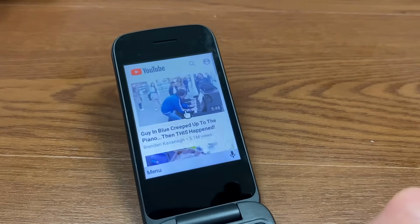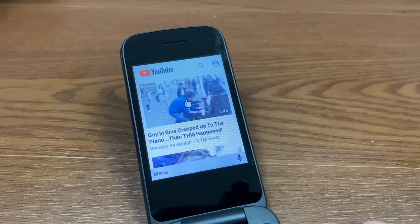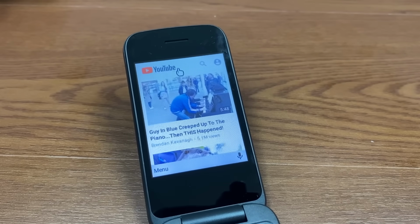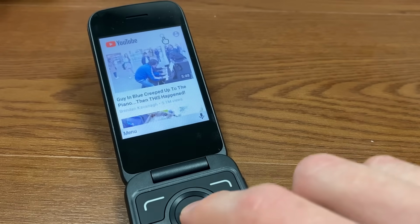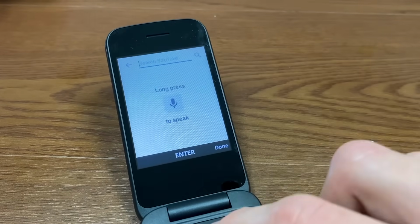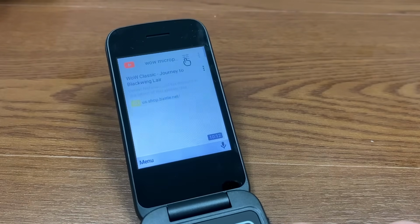What? Are you kidding me? There's a mouse pointer? No way. Oh my god. It's a mouse pointer. That is beautiful. You have to press the button to move it one pixel over. Okay, so we're going to get the search thing here. Oh, thank God we can speak into it. So let's allow microphone. Michael MJD. Oh, come on, I didn't want to say.